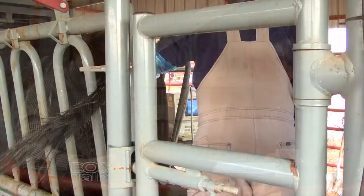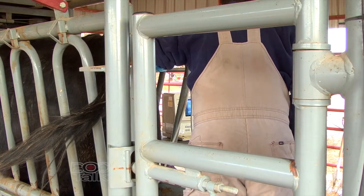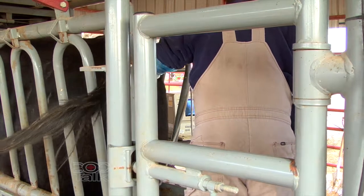Come November 1st is when we pregnancy check our cows, and probably while we're over the top preg checking, we're hollering out body condition scores. Talk to me a little bit about that as a check mark or as a time of year where we've got to make some decisions.